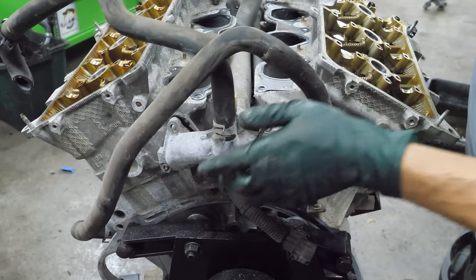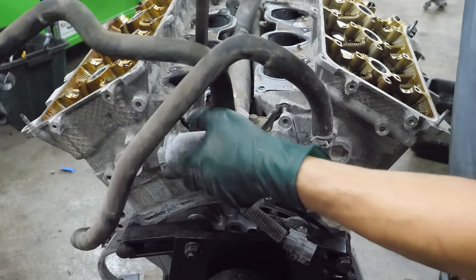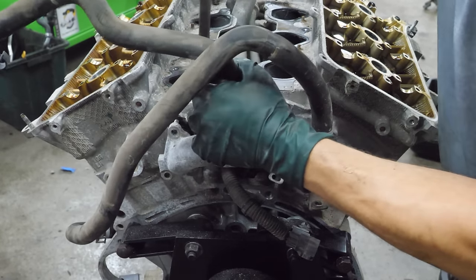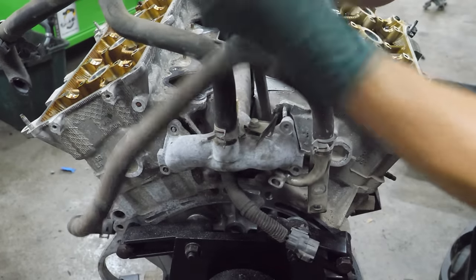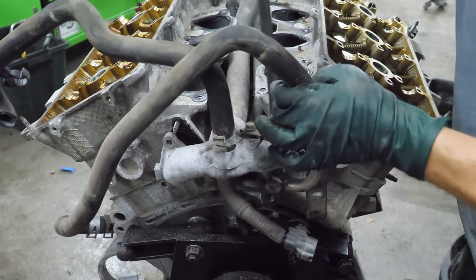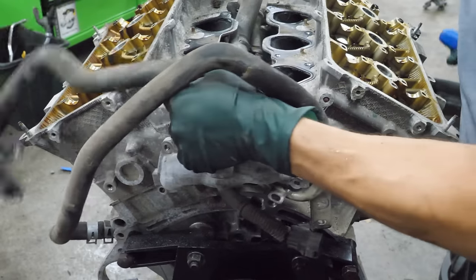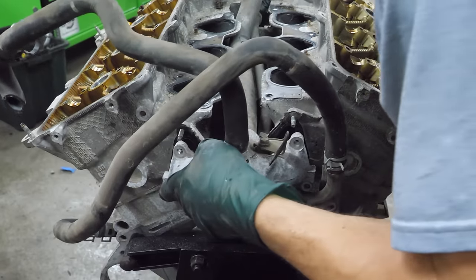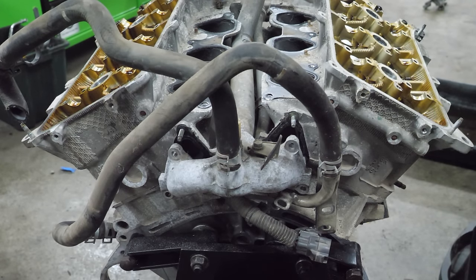And yes, I know it looks like I'm prying against the mating surface, but I'm actually prying against the gaskets, which are protecting the mating surface. Just let go. Stubborn is a word I would use wholeheartedly. You know what? That can kind of hang out there until I get the heads off. It's not a problem. That's gonna have to suffice.